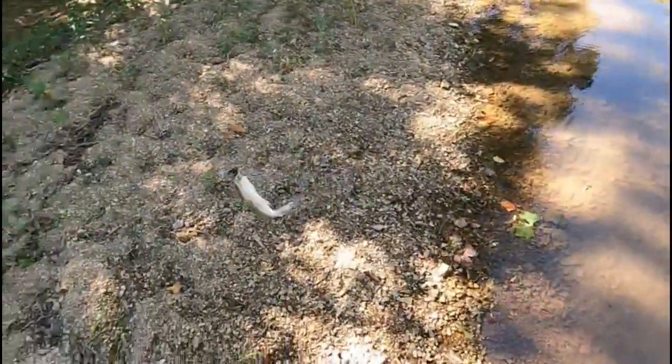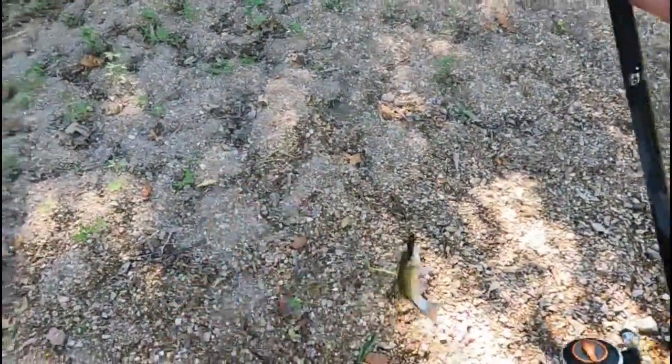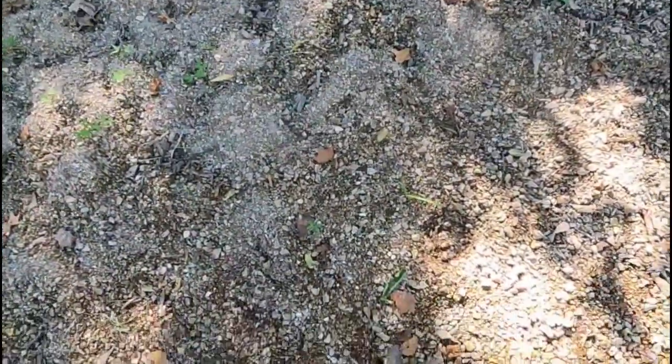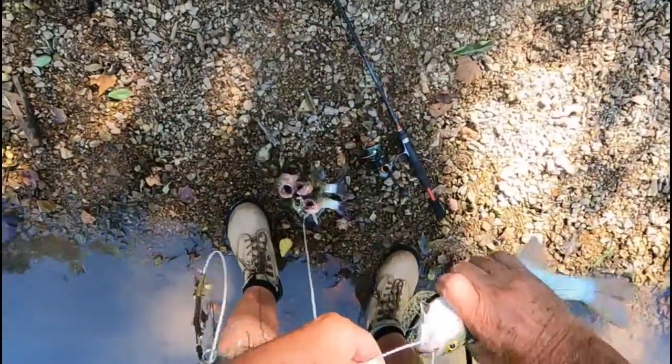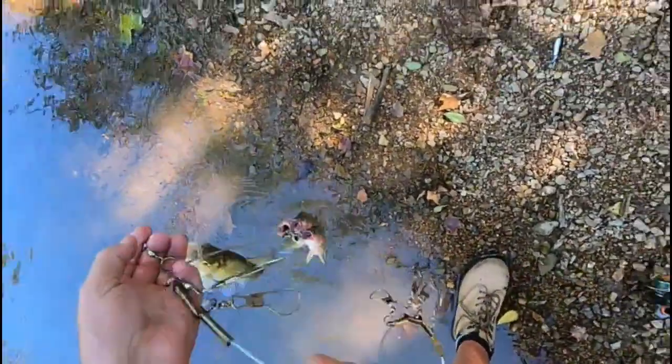And another white bass on a Whopper Plopper. Oh, I'm telling you what, that's a strange deal here now. There are 5 good whites right there now.